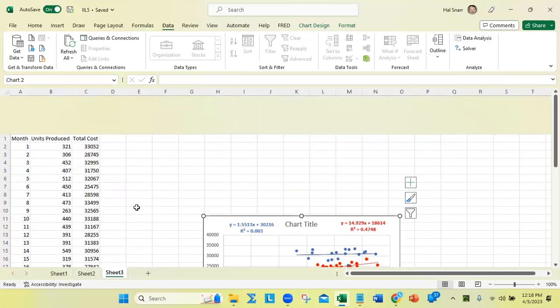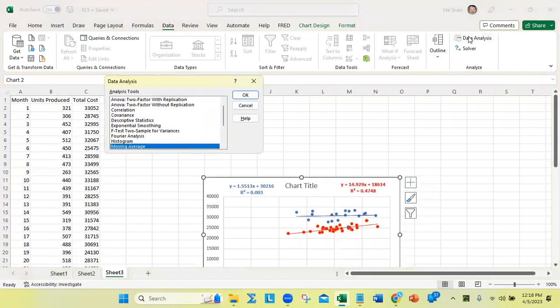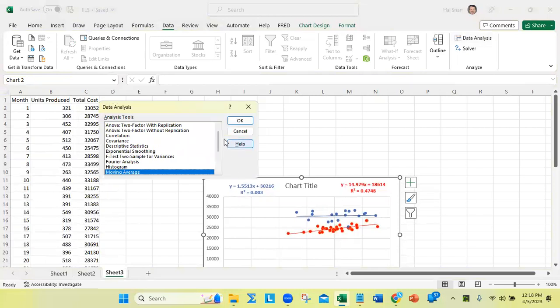All right, so now that we have data, click on Data Analysis, and you should get this menu. Everybody got that menu? Find Regression.